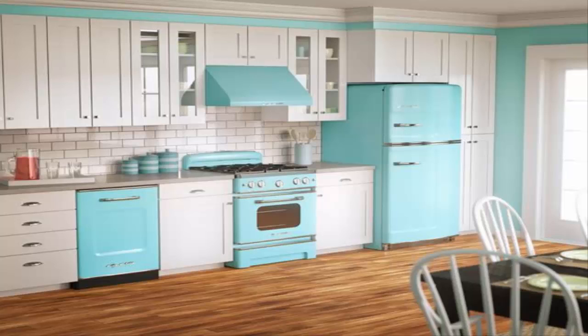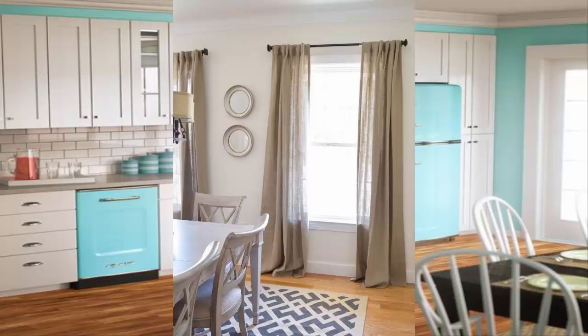5 small home organization tricks to maximize space. 1. The placement of draperies.